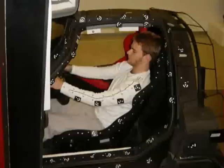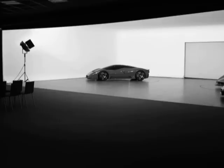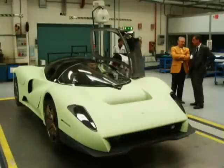My son came over with me and we were scanned into a supercomputer so that they could build the design around our actual physical dimensions.